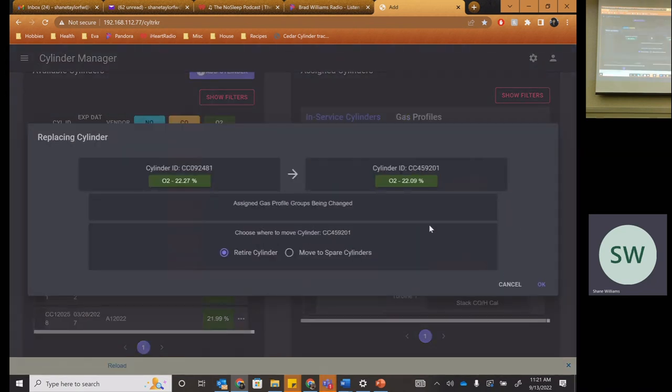And it's going to ask us, do you want to do this? And it's going to say, what are you going to do with the cylinder you just replaced? Are you going to retire it? It's empty, that's the default. If you want to move it back to the spare list, you can, but default is just retire. So go ahead and hit okay.